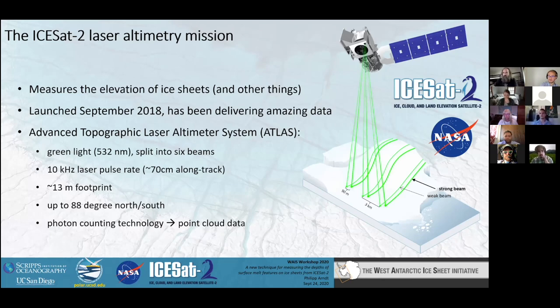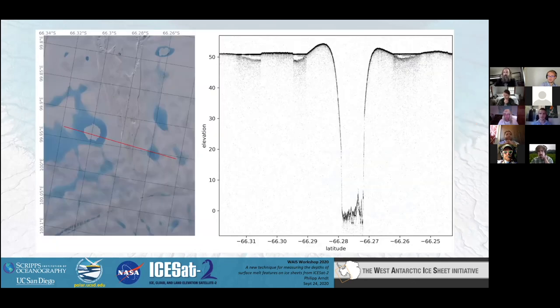So you basically have this data product, ATL03, of geolocated photons, which I also have an example here for, similar to what you saw from Tom. You see on Shackleton ice shelf here a rift, and then you also see these melt ponds towards the left and the right. Here one has an ice cover, and on the right it doesn't, but the really important thing here is that you actually see the flat surface and the bottom here.